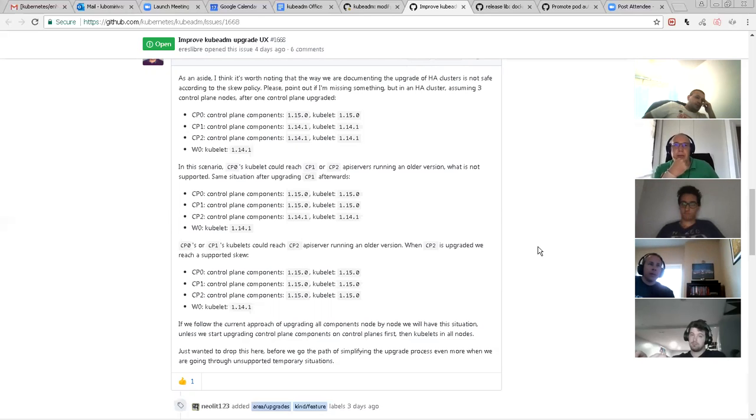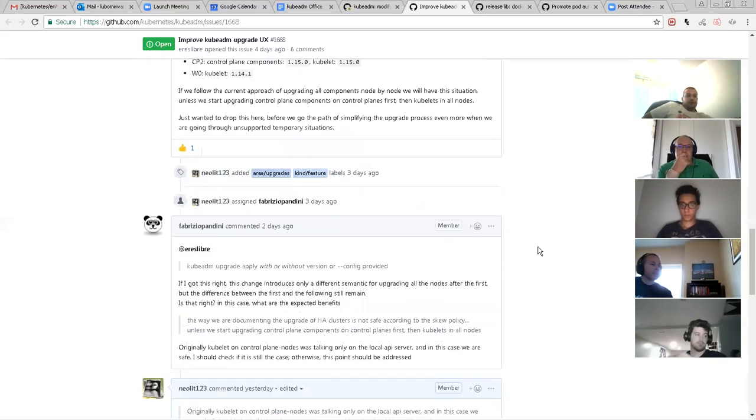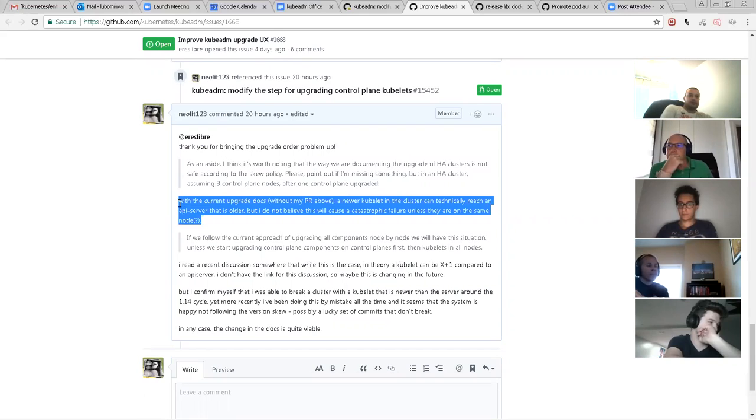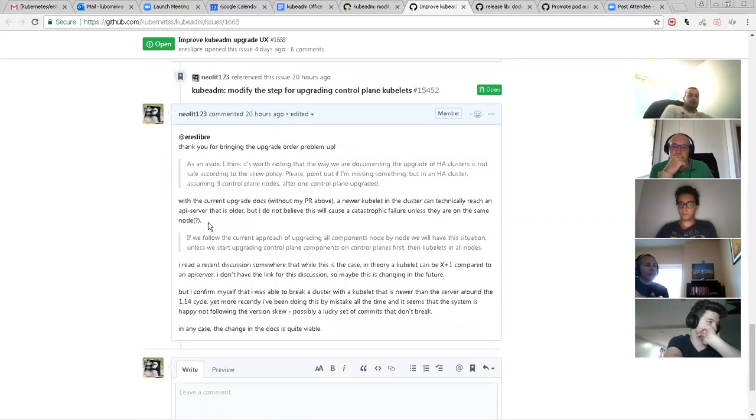Okay. A couple of other points that I added at the bottom: I saw discussions between Jordan Liggitt and Joe Beda from Google that maybe in the future the kubelet will be X+1 compared to the API server. So maybe the skew is going to change. I don't have the link; I forgot where I read this. Also yesterday I tested a kubelet that is newer than the API server, and I didn't see any failures, but I was seeing failures back in the 1.14 cycle when something changed.